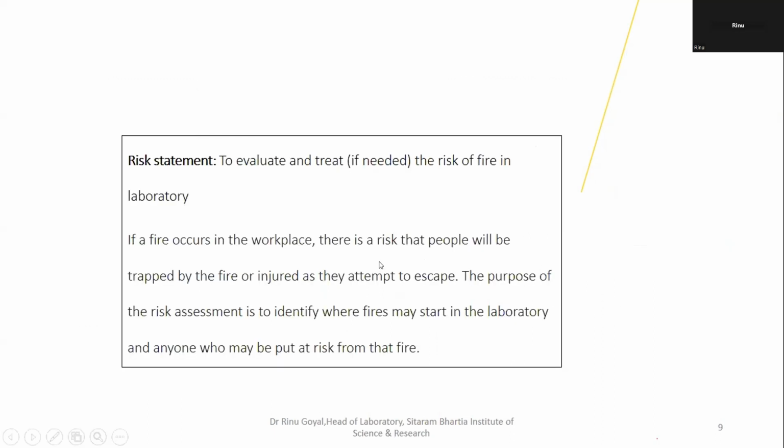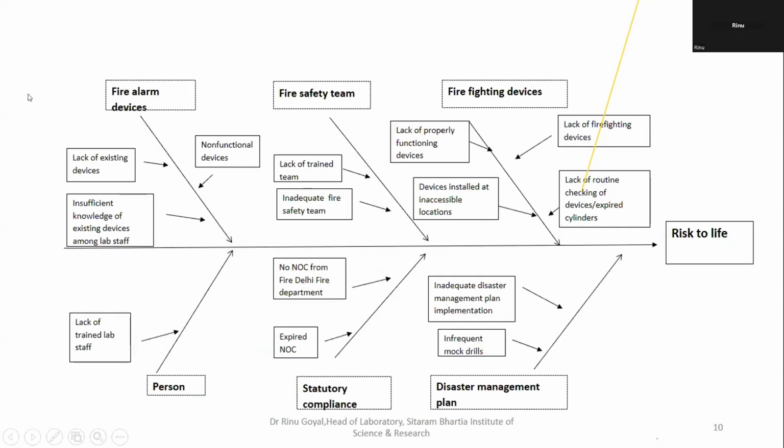So the third example is that the risk statement is to evaluate and treat, if needed, the risk of fire in a laboratory. If fire occurs in a workplace, the risk is that people will be trapped by fire or injured as they attempt to escape. The purpose of the risk assessment is to identify where fires may start in the laboratory and anyone who may be put at risk from that fire. So they have given these failure modes to each situation that may pose a risk of fire.